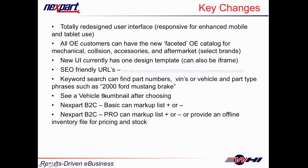Now this is a major, major change. You can see here it says Nexpart B2C Basic. For pricing, it only supports marking up list plus or minus. So let me explain. For the last 7 or 8 years, all of the B2C sites that we've sold have pretty much been integrated or connected sites, meaning price and availability was coming either from the seller's Nexpart site, or it was coming from the seller's supplier's Nexpart site, which meant that you got price and availability all in real time.